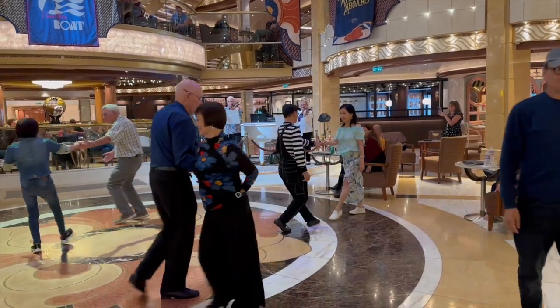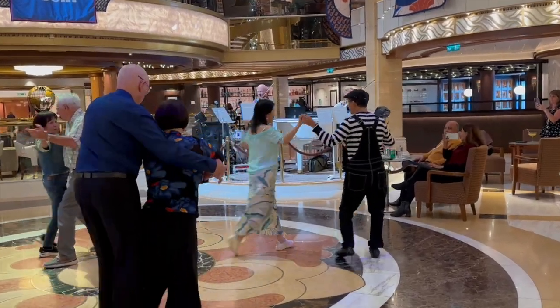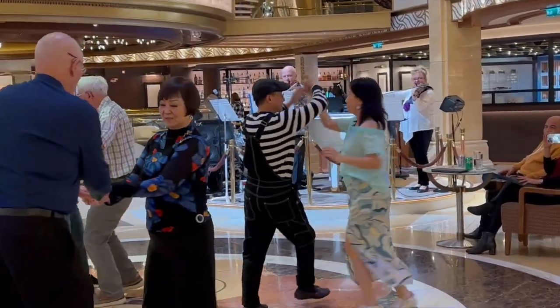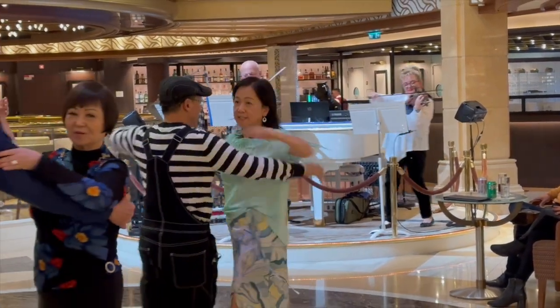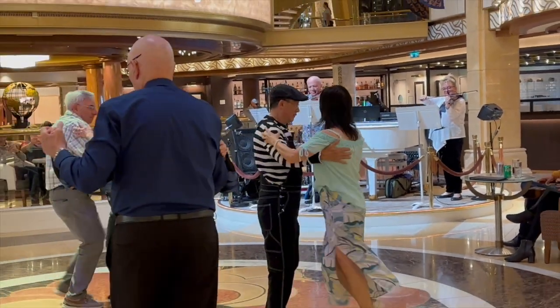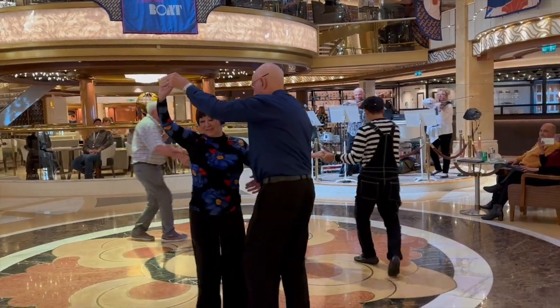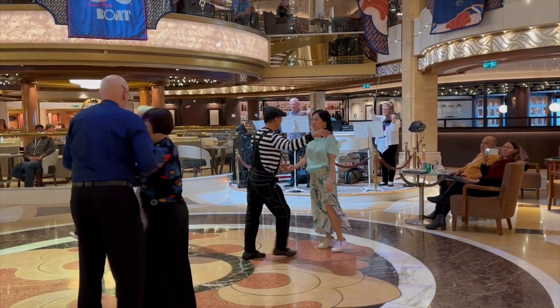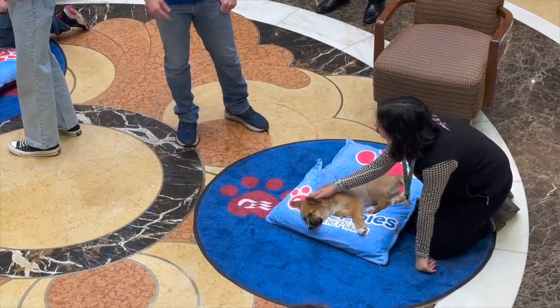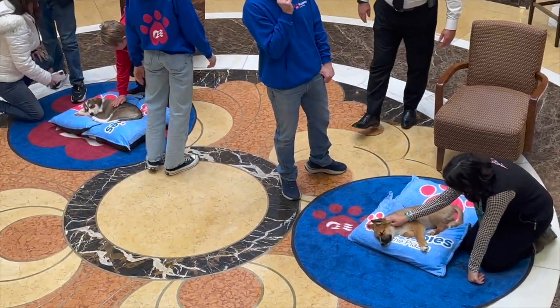When you come to the ship, the first area you will see is the atrium of the ship, and Princess calls it the Piazza. It is the heart of the ship, and all the Princess piazzas are very beautiful. It is a three-level atrium from deck 5 through deck 7. It offers plenty of space to unwind and people watch. Here is where you can enjoy live music, you can dance or take fitness classes, and you can participate in fun games and dance parties at night.